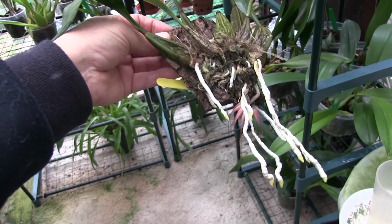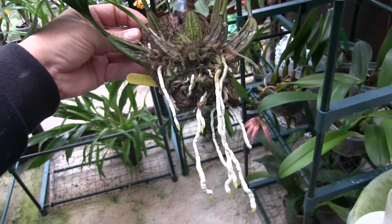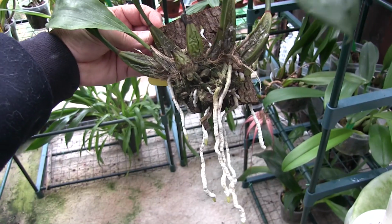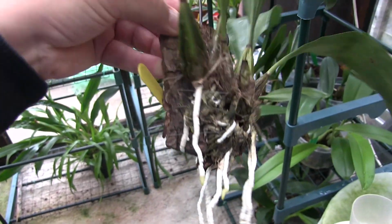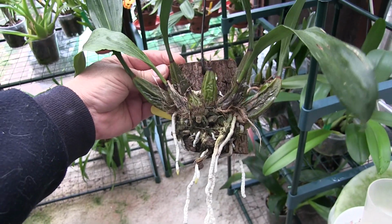But it has got actively growing roots, so I don't want it to stop growing completely, but I do want to try it having a bit of a rest, and we'll see how it goes. But that's not a spike, it's a new growth. So where's the one at the other end then? Come on! This one's always grown in pairs.